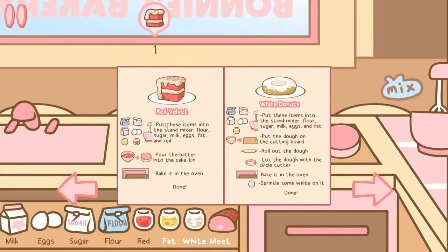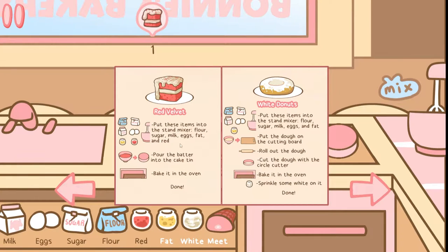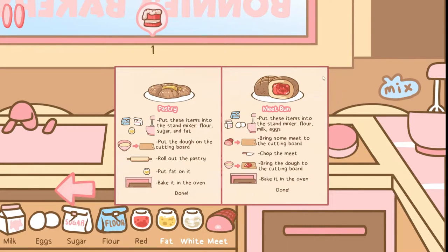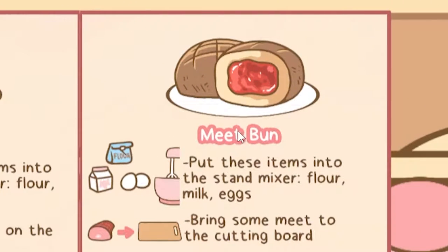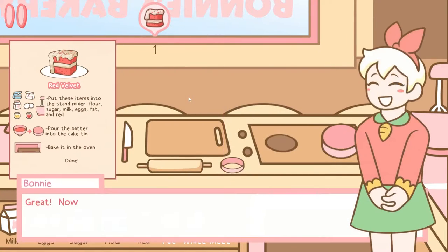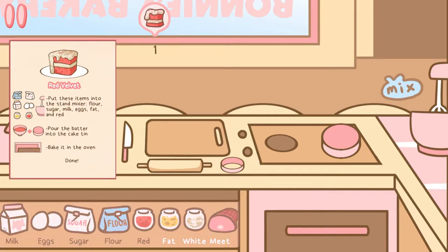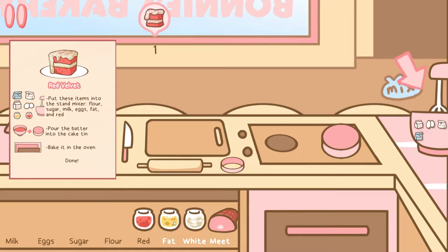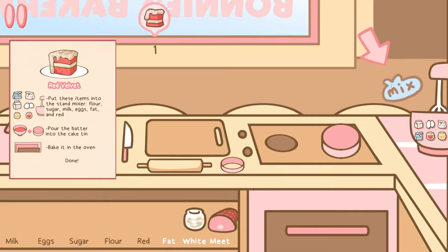All right. Put all these items into the stand mixer. Flour, sugar, milk, eggs, fat and red. Don't question it, it's just red. How many recipes do we have? Oh, meat bun. Okay, step one, red velvet. Great, now that I have the recipe up, I can click on the ingredients to put them in the mixer. Okay, so put these in. Flour, sugar, milk, eggs, fat, and red. It's totally not blood. Now to mix it.